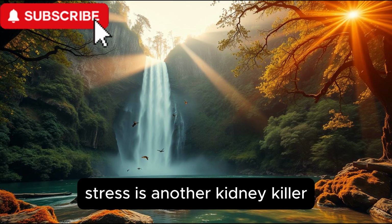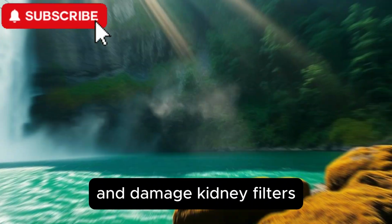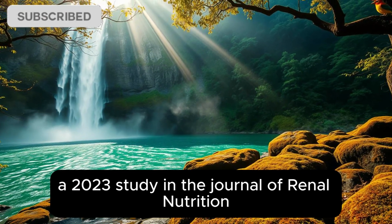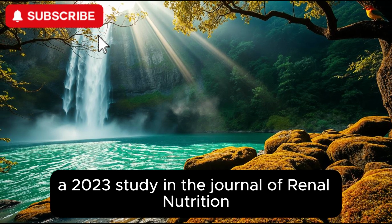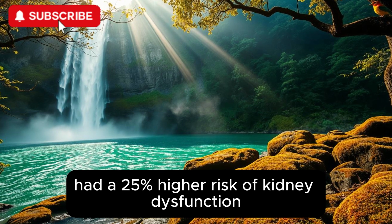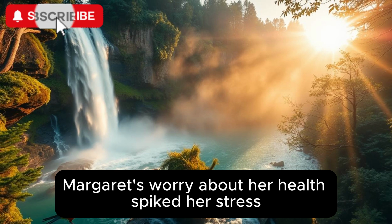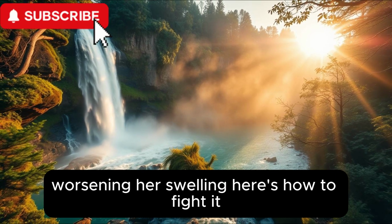Stress is another kidney killer. High cortisol levels increase blood pressure and damage kidney filters. A 2023 study in the Journal of Renal Nutrition showed that seniors with chronic stress had a 25% higher risk of kidney dysfunction. Margaret's worry about her health spiked her stress, worsening her swelling.